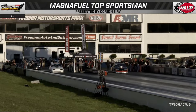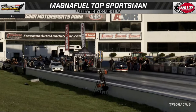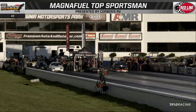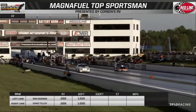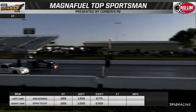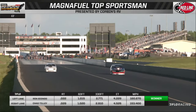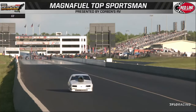Ron Biondo, Macedonia, Ohio, the Lumina, left side. Chad Tilly for TNT Express, wheeling the Beretta. This pair is in. Here comes the tree, and they're green. Seventh out going Biondo's way. The Summit side scoreboard lights up. 422 with a 9, 160 miles an hour. Ron Biondo's your winner. Chad Tilly's going to go 452 at 153, and not good enough there.